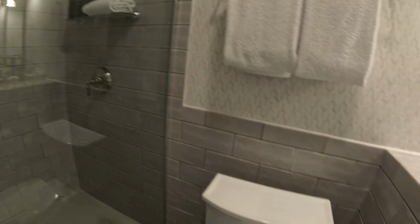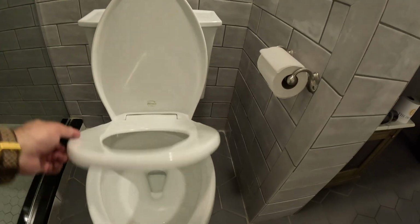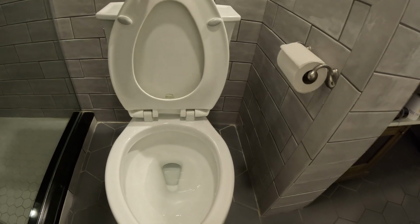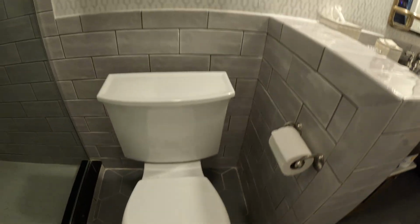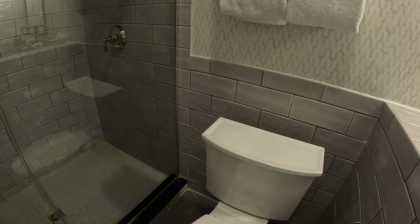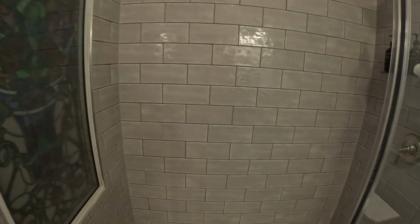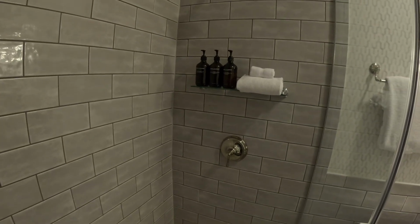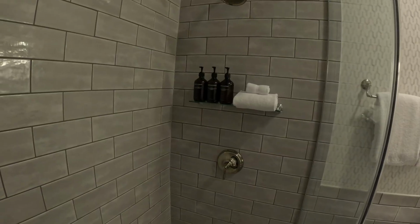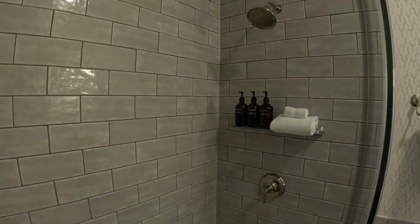Shall we check the toilet? Toilet looks vintage. It's a new toilet. It looks vintage. You see the sides, how it looks cool. Nice and clean. By the way, everything seems to be very clean here. Yeah, absolutely. Nothing's dirty. Nice glass doors. There we go. We hope the impression is nice. We'll find out soon. Well, nice shower head. This is a nice bathroom. It is. I'm happy with this bathroom.